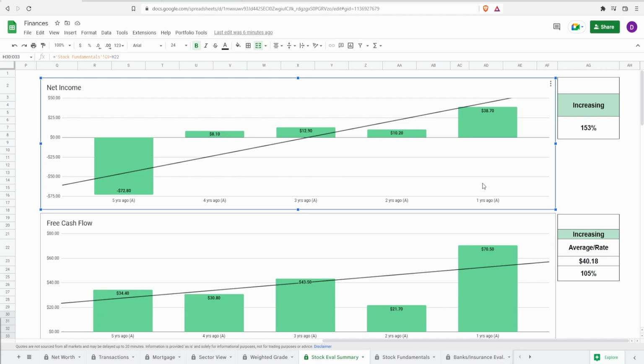So let's get started, starting of course with the net income from 5 years ago of negative $72.8 million to 1 year ago, guys, of $38.7 million. Now that is a pretty good increase of 153%. However, guys, why was it negative 5 years ago, right? That's a question that I highly suggest, especially you, Pad, who asked for this company, figure out: why did they have negative net income 5 years ago? If you think they did negative because of these reasons, and it's understandable why, and it probably won't happen again, then it is a safe bet that it won't happen again.